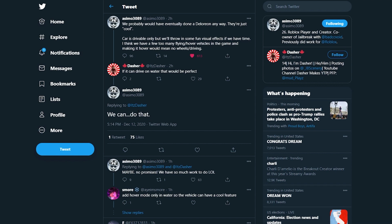So if it actually can drive on water, that makes me feel like this car is going to be super good, because that'll be the best getaway. I mean, I guess there are still helicopters that can chase you, but still, that'll be so cool, just to activate and just go on water. I would love that. Maybe, no promises.